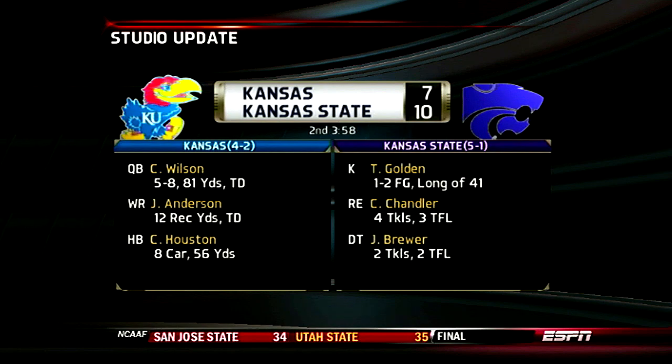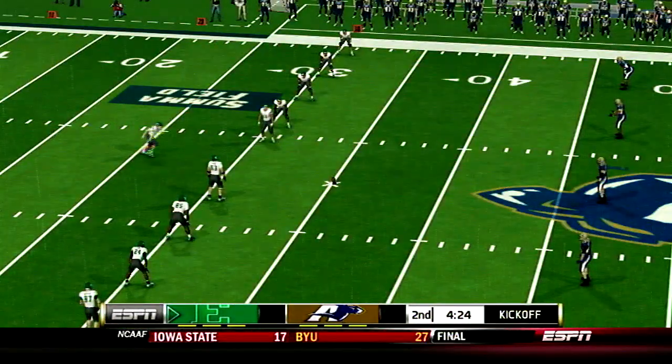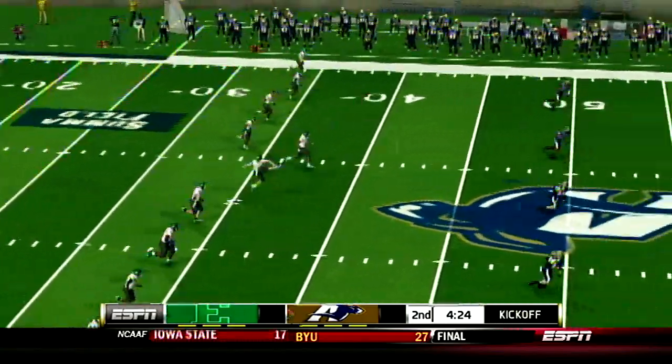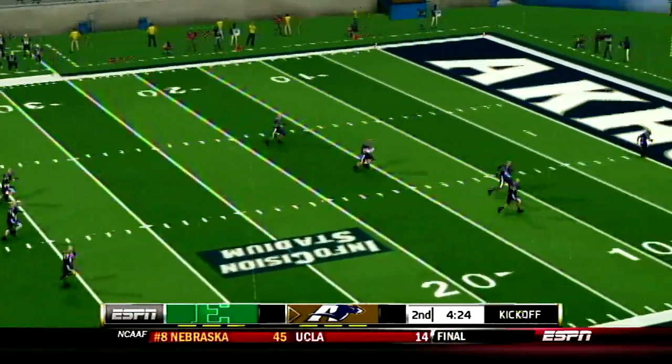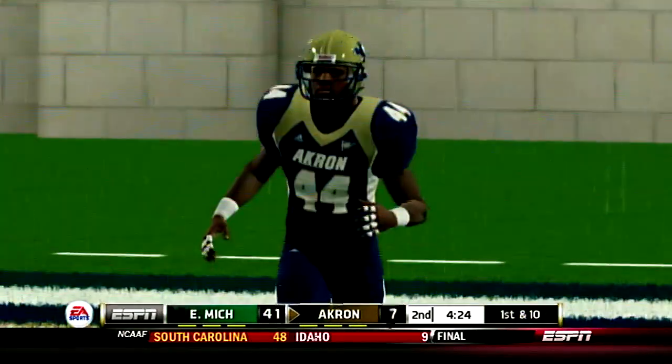Let's get an update now. Here's Reese Davis. Reese. The Jayhawks and Wildcats in the Sunflower Showdown. This is a game we've been watching closely today. We've got a tight one going on here. The Wildcats have the lead, 10-7. And we thank you, Reese Davis. Back to the action here. Baker has the ball set, and he looks ready to kick this one deep. Excellent kick. This one's going to be down in the end zone for a touchback.